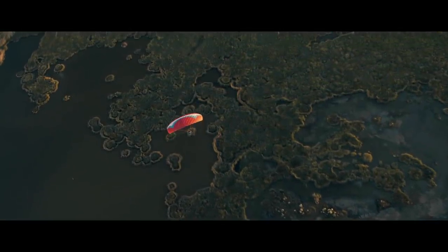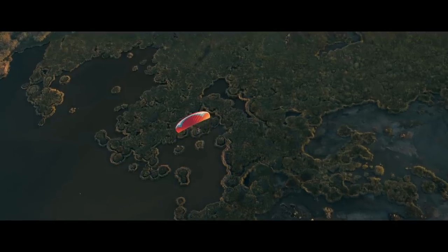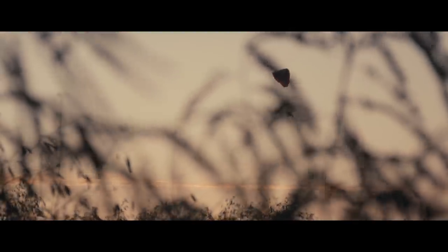When I'm flying, I often have this feeling of overwhelming beauty with this, like, deep sadness for what's been lost. Two feelings at the same time, constantly.